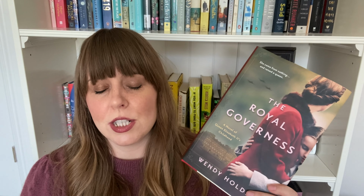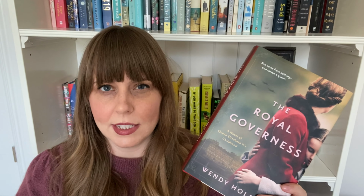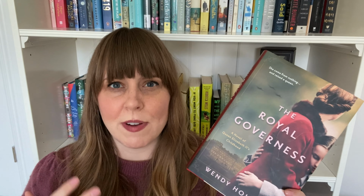I think I got around 100 pages in and I just didn't want to go on. I felt like the characters of the princess and the king and the duke and the duchess, they all seemed very much like caricatures. I did think that there was a good amount of research that this author did into how they lived, and I appreciated that. But the characters were lacking for me. I also found our main character, I think her name was Marion, extremely annoying.